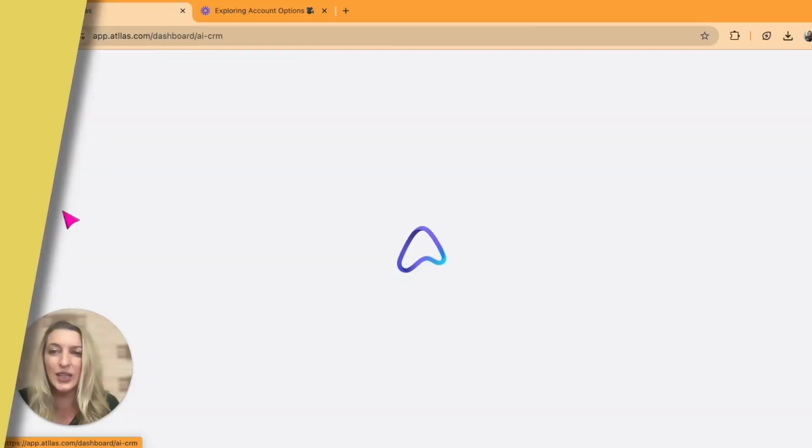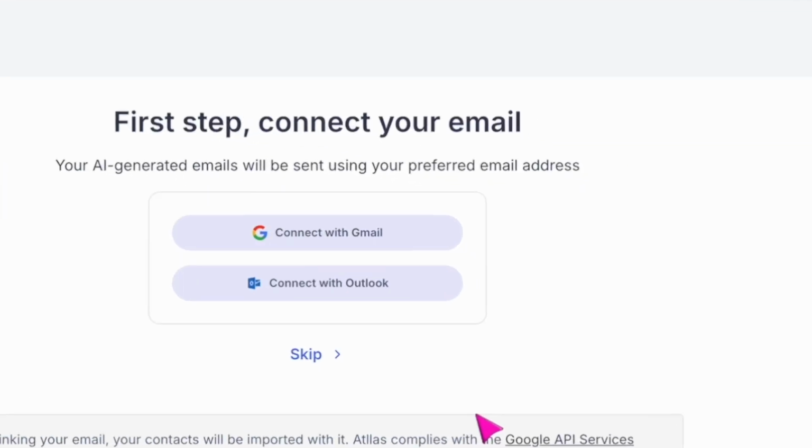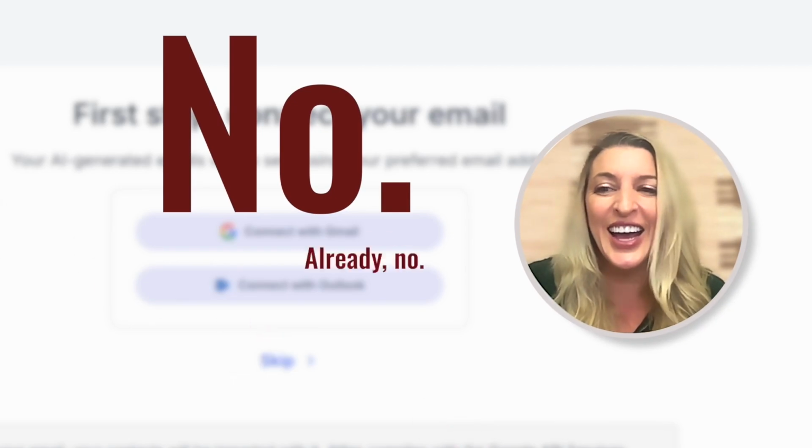Strange. Okay, let's look at what an AI CRM does. Connect your Gmail. No. Already no. Okay, what is potentials?